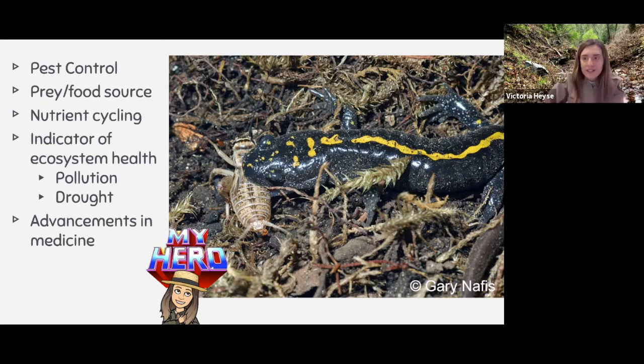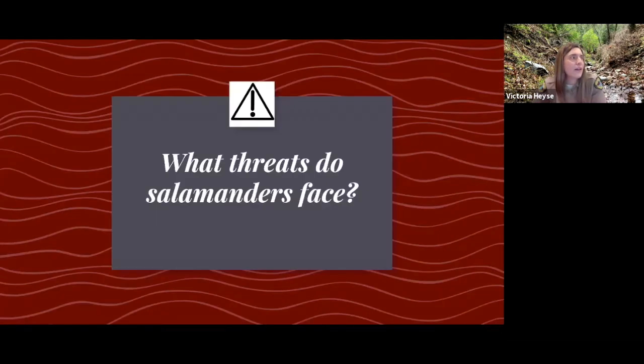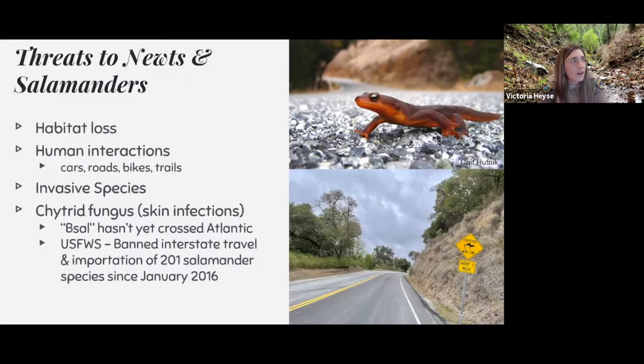So what threats do salamanders face? Unfortunately, salamanders and amphibians as a whole are in trouble. Worldwide, at least 40% of salamanders are either in threat of going extinct or affected in some way and not doing so great. Half the species that I mentioned today locally have some state or federal protected status, so we're aware that their populations aren't doing so great. And there are a handful of reasons for this.